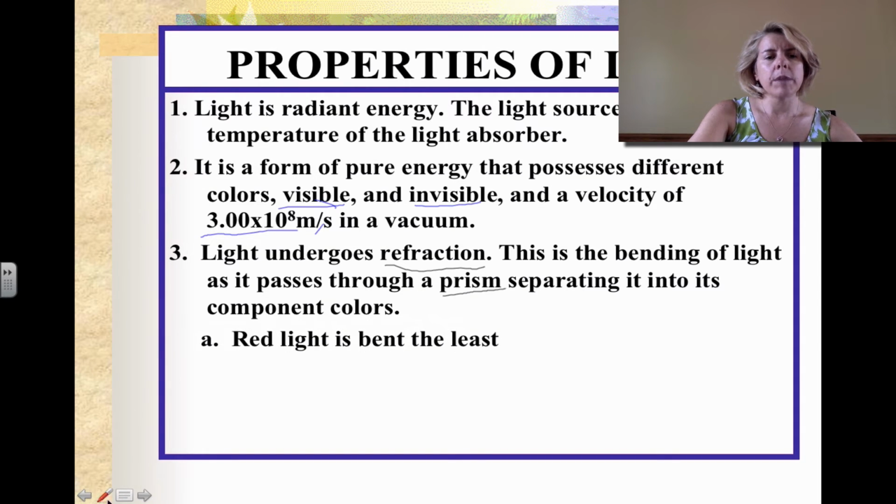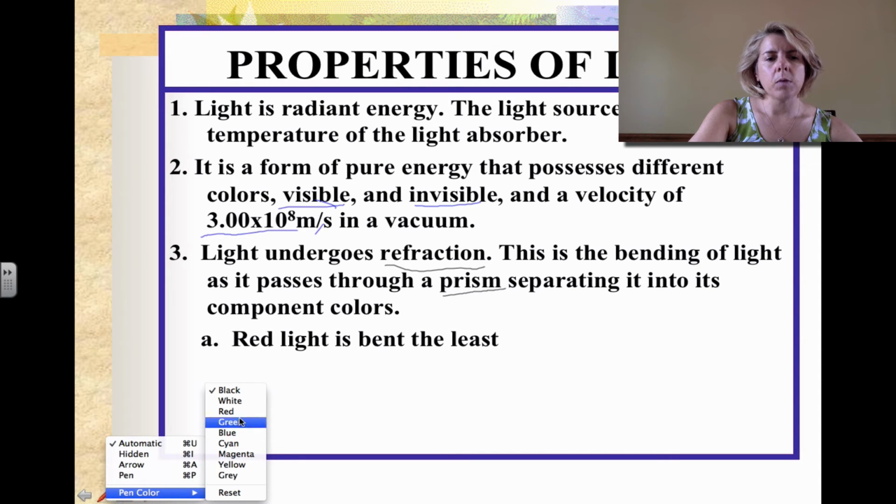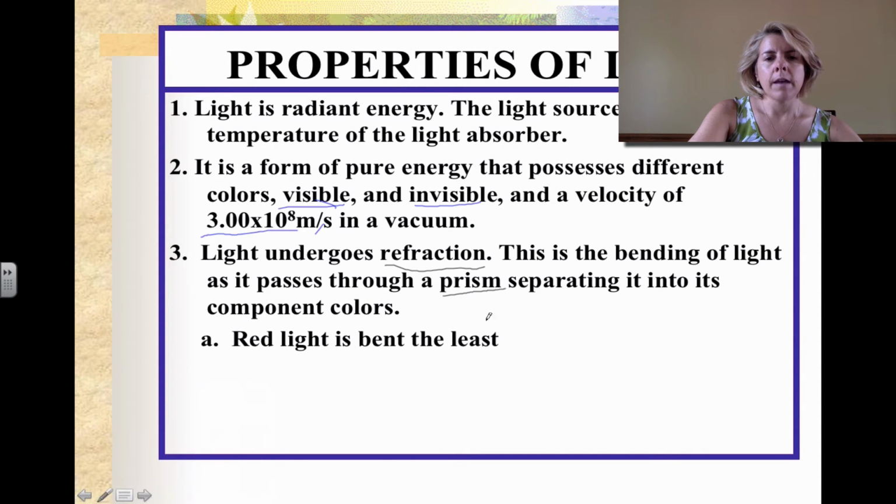Now notice that red light is bent the least. This is the reason why there are red sunsets.